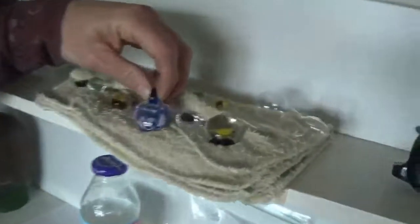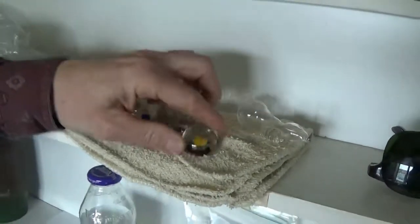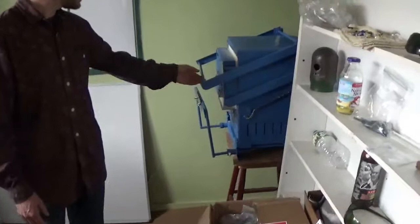Here's some of the work that they do. They do pendants and things. And these are all the things that busted up or whatever. Little paperweights and stuff. So, yeah, it keeps us busy. And of course, they got their kiln set up. That's important for annealing things.